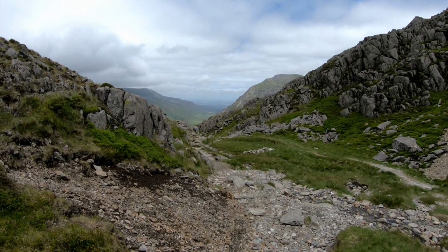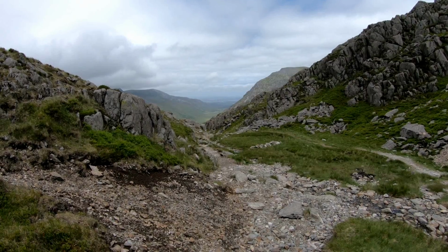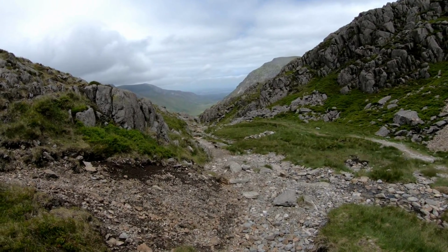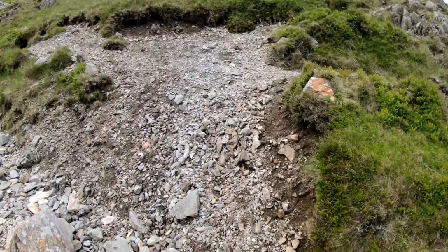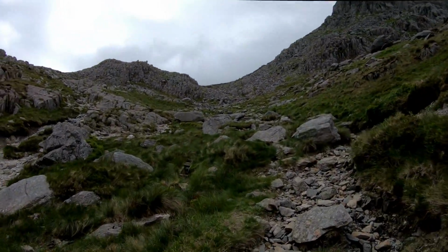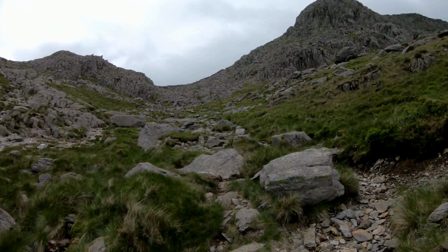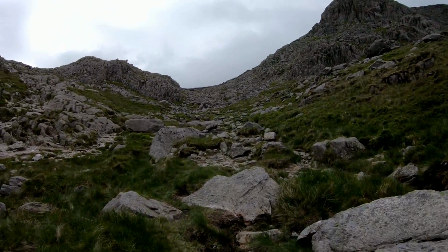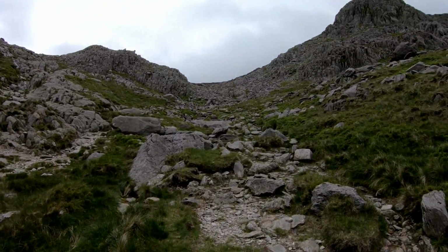Hi guys, we followed the path up from Llyn Brenig, and it's just a bit rocky. Just keep your eye ahead of you, you can generally see where the path's going. We're heading up to the wall in the distance. In the dip there's a big ladder style, and that's what you're heading for. The boulders are everywhere, but just keep an eye on that wall and that stile, and you'll know where you're going.